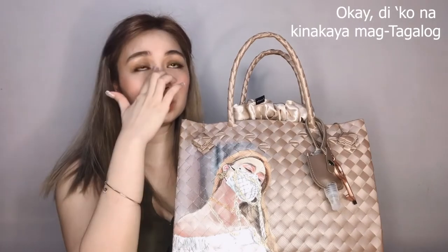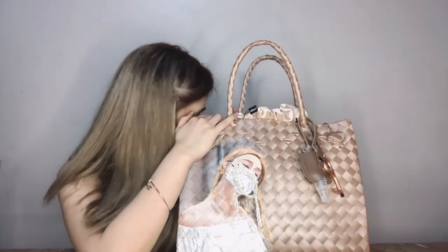This is a chok-chok lang for when I want to put my hair up or pag may irita na ako, especially ngayon summer, di ba? Okay, hindi ko lang kinakaya magtagalog. Halaka! When our hair is in the way and all, nakakairita na, especially when you're all sweaty and stuff, so you really want to put your hair up.